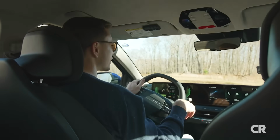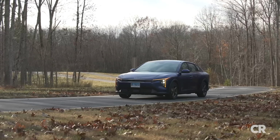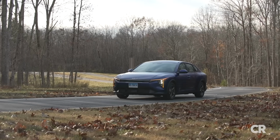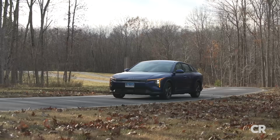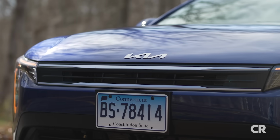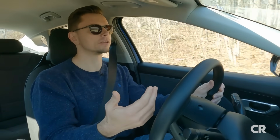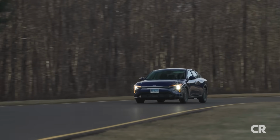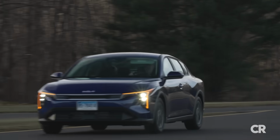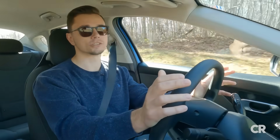It's so quiet, and you don't get any vibrations coming through the steering wheel or anything like that. Just feels like they paid a lot of attention to that, and maybe this new platform really allowed them to excel in those areas. And it's really a noticeable improvement over the outgoing Forte. And it's also impressive in other areas too, in terms of wind noise is really well controlled, and you don't get a lot of road and tire noise coming through either. Generally, in terms of being comfortable and quiet, it does a really good job.